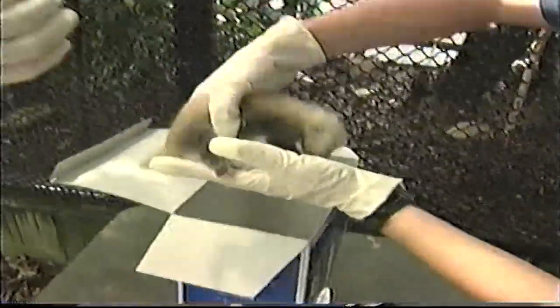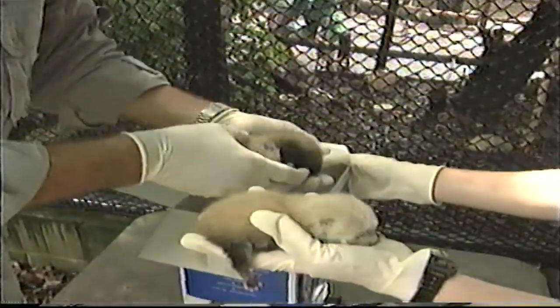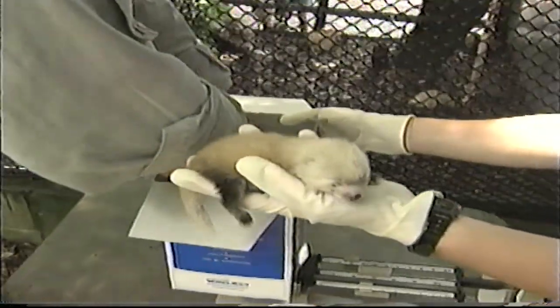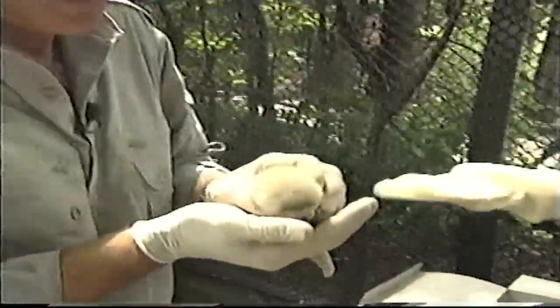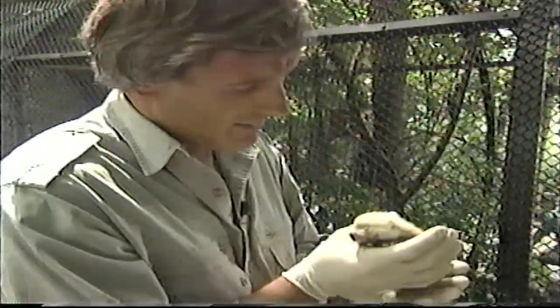I put mine in the box? Yes, please. Oh, gotta be gentle with that thing. What a precious animal. Well, you are even lighter than the other one.